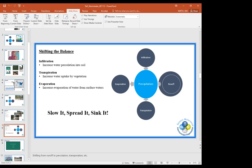So that's really where the 9E comes in. It's a management tool that we're developing to help inform our strategy on the types of projects and where we put them on the landscape to get the results that we're looking for.